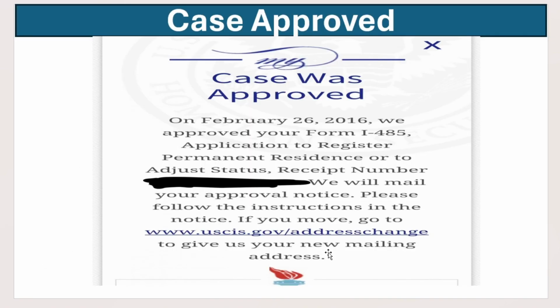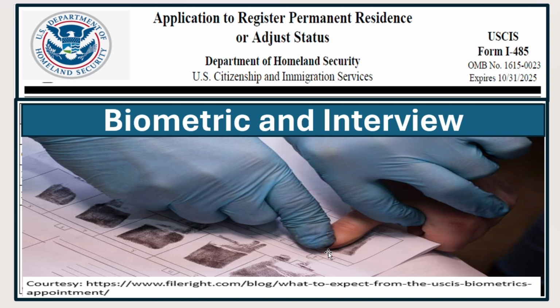Now, once you submit your I-485, it's going to go to case received, and then case has been reviewed by USCIS. Then once they approve it, the status will change to case approved. Once they approve your case, they will send you an email for biometrics and interview. You must do the biometrics and then do the interview. And sometimes they do not do the interview. It depends on the case.